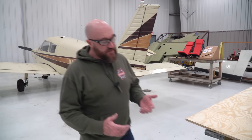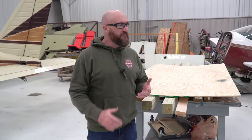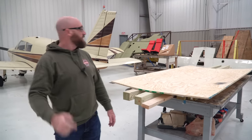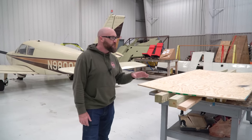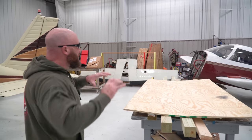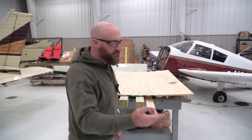So we got all the supplies here to build some gargantuanly strong, is that even a word, gargantuanly? Well, it's a word today. So to build some really big wing cradles, or actually one really big wing cradle for the 401 wings, because we gotta get these things up off the floor and we gotta get this whole hangar cleaned out because we have some exciting things coming to Rebuild Rescue and we need to make sure stuff is cleaned. And I think Joe is actually kind of tired of tripping over them.